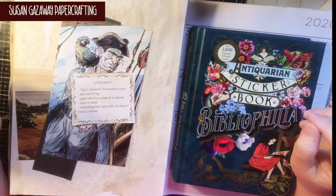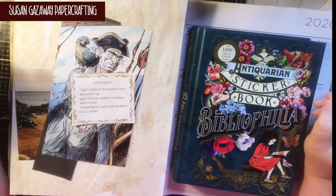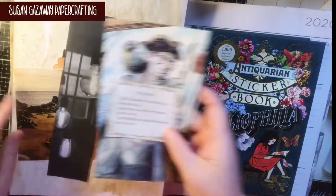Hi, I'm Susan. Today I'm participating in week 34 of the Margarete Miller Collage Challenge. And our prompt for this week is light, whatever that means to you.